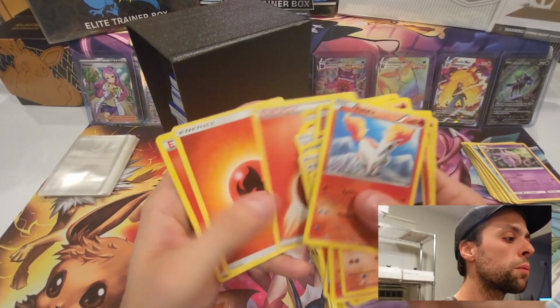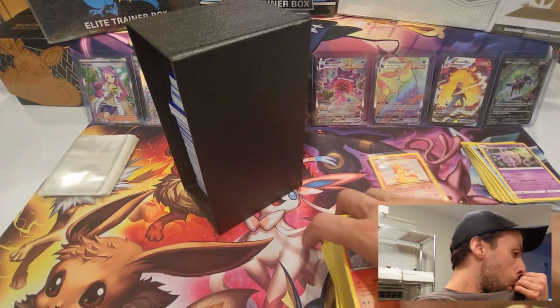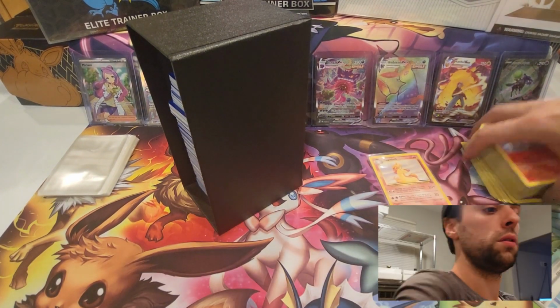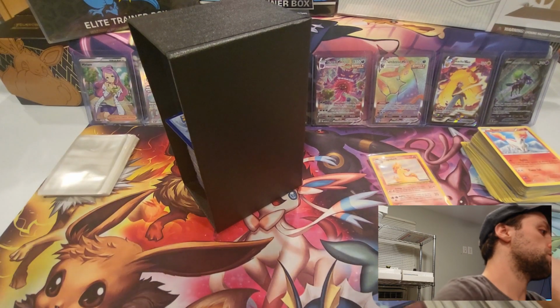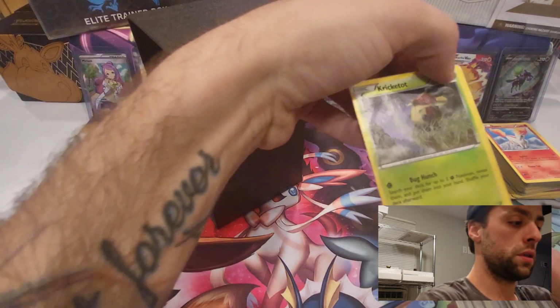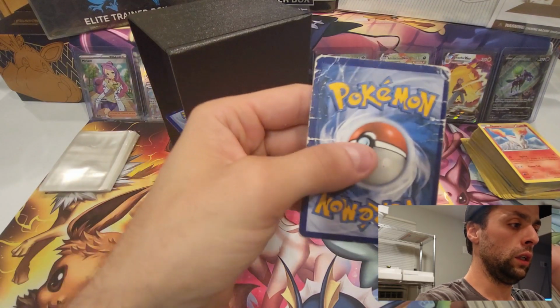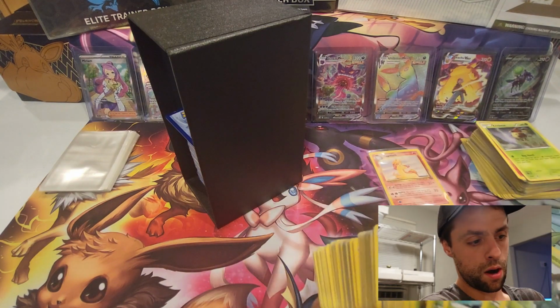Huh. I'm glad I took my time to go through this. I'm going to have to really go through these cards even more careful, one by one by one. Oh wow, this card's in really bad condition. Kricketot from 2016. Look at that. Yee! Damaged. I'll just set it right there.